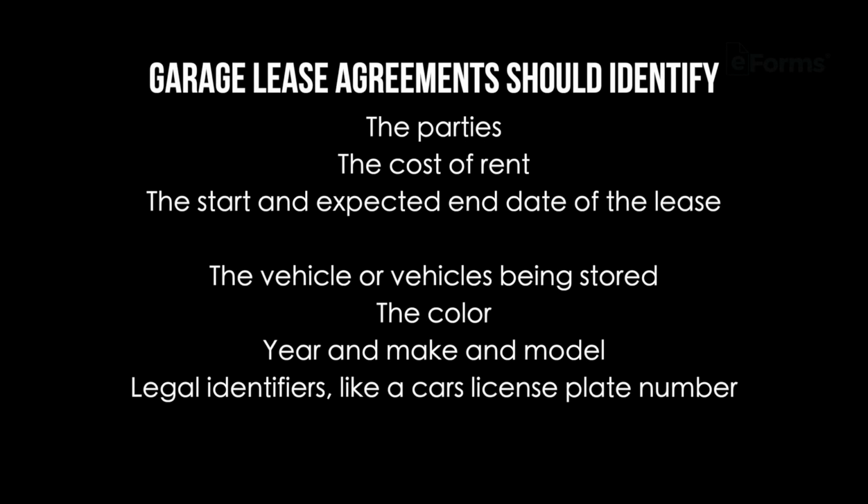What terms should garage lease agreements contain? Like a residential lease agreement, garage lease agreements should identify the parties, state the cost of the rent, and announce the start and expected end date of the lease. They should also describe the vehicle or vehicles being stored. This means both a physical description such as color, year, and make and model, as well as legal identifiers like a car's license plate number.